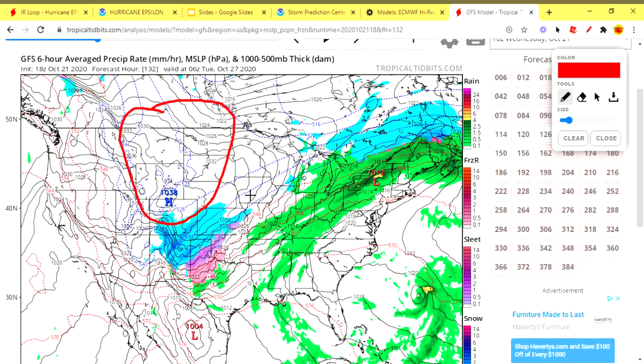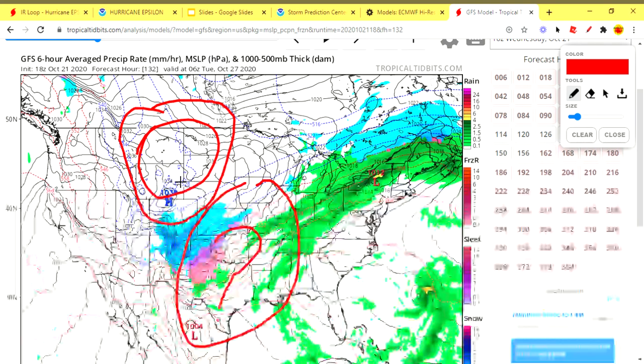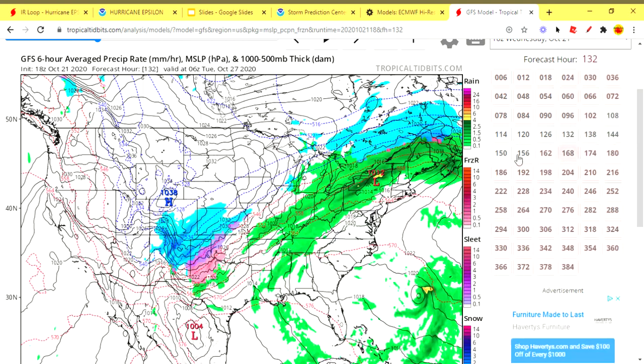But what happens down here in this area? That is a question mark, because the models are pretty uncertain on what's going to happen down there, but they are fairly certain on this area getting some good snow. And let's see how much from that.